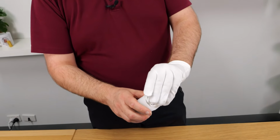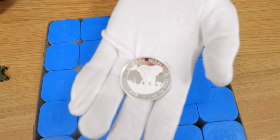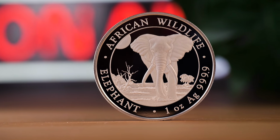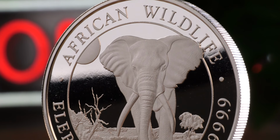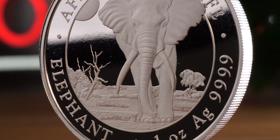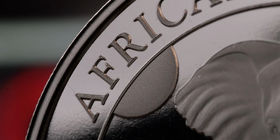Look, they've done it again, a beautiful coin. I love the way they use the frosted finish with the mirrored finish. It really draws that design out. So you've got an elephant there with the savannah in the background, the African Wildlife Series, and the sun peeking right next to the ear there. Beautiful. Is it the sun or the moon? I haven't got my glasses on.